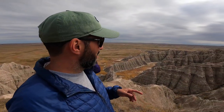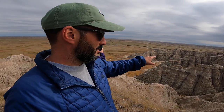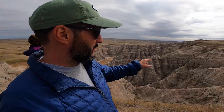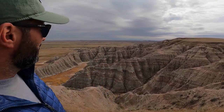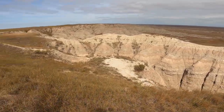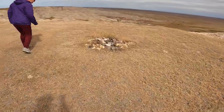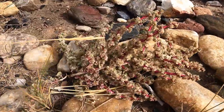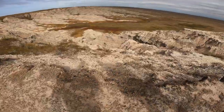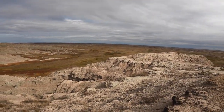This place is pretty cool. You have all these different layers. Obviously that's millions of years of sediment. We have more of our goat friends. No, sheep friends over there. So I guess the area that way where we can walk. I still don't think flip-flops are the best for this.